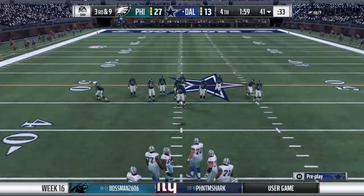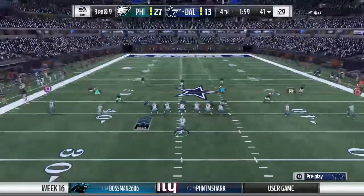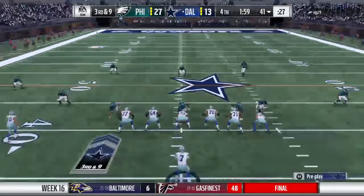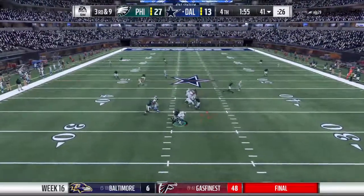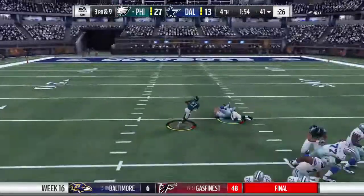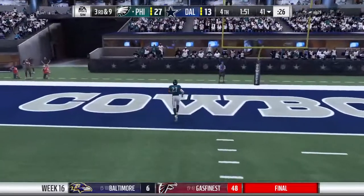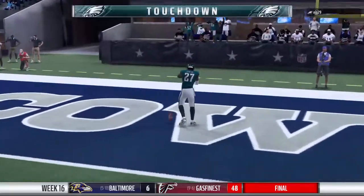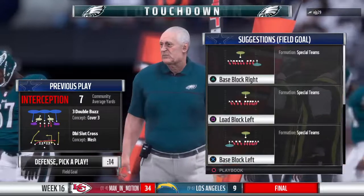The Cowboys on third down, lacking much success, just 2 for 7 to this point. This is 3rd and 9. Operating from the gun. Rush. And this is intercepted, and that should do it. Picked off by Malcolm Jenkins. And he takes this one back into the end zone, and the Eagles defense gets a pick-6 TD.